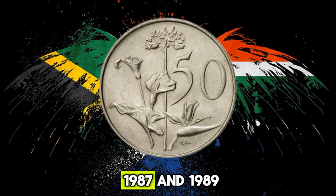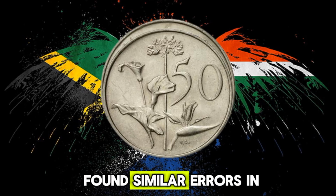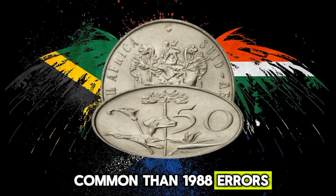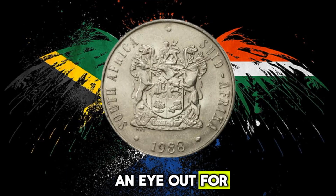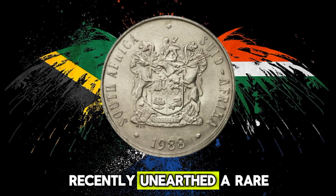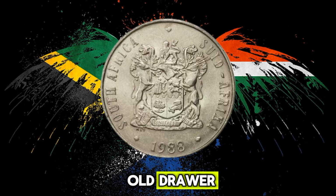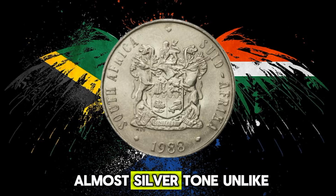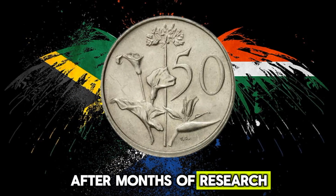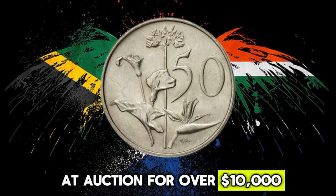But don't sleep on 1987 and 1989. Some collectors have also found similar errors in these years as well. While these are less common than 1988 errors, they're still worth keeping an eye out for. In fact, one lucky collector in Johannesburg recently unearthed a rare 1988 50-cent coin tucked away in an old drawer. It had an odd, almost silver tone, unlike anything they had seen before. After months of research and verification, that single coin sold at auction for over $10,000.